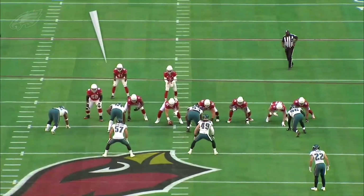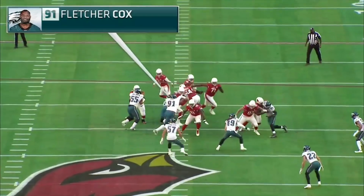They were getting into the backfield. They were disrupting the action. I was really impressed with that trio of players. Let's show you some good examples here. A lot of fun watching these guys play on Sunday. I thought the defensive tackles were awesome in this game. Watch Fletcher Cox, watch Javon Hargrave.